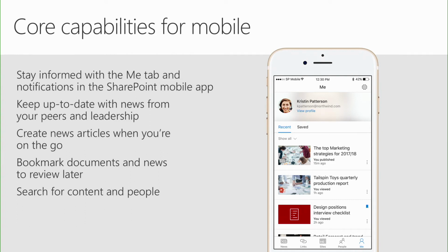You'd also get things as you dive into the site itself. You might see an article that needs an update or a document that needs your attention. You can go and take care of that. Some of those are quick actions. Some of those will launch you into the Office mobile application like Word or PowerPoint. And you'll be able to keep productive on the go.